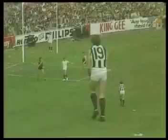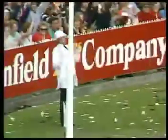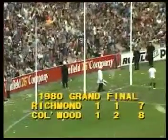Strawn infringed that time, the Richmond fullback. Davis shouldn't miss this one. And he hasn't. It's a goal. So Collingwood hit the front. 1 goal, 2 8 points. The Richmond 1 goal, 7 points.